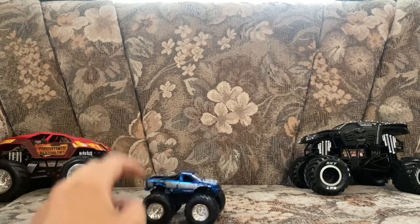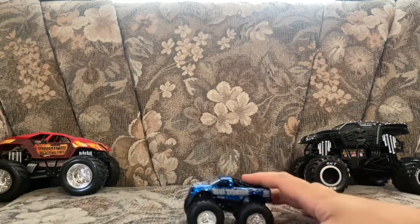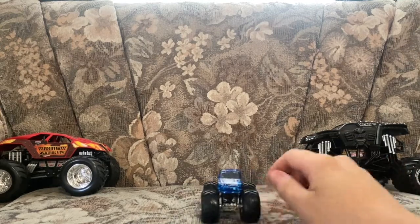And the last one is a small hub, but it's from the Whiteout series from 2003. It's a Blue Thunder from 2003. And honestly, this looks amazing with the large hubs. I really like the blue color on this and the Whiteout Blue Thunder itself. But other than that, it was a great truck.